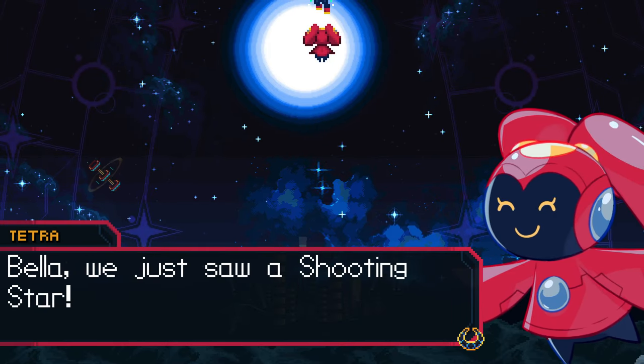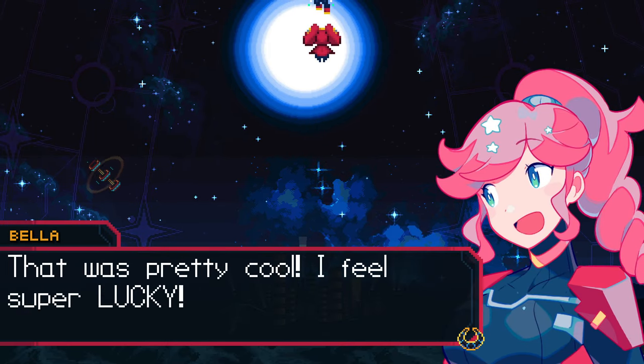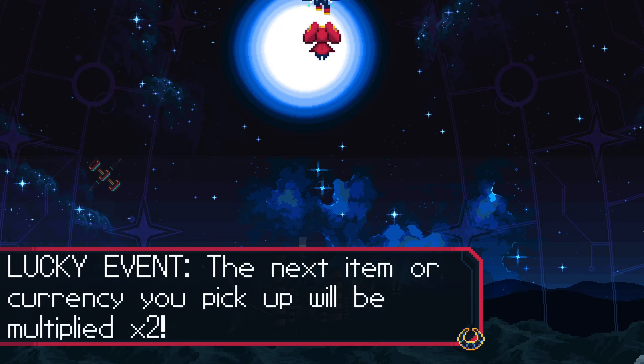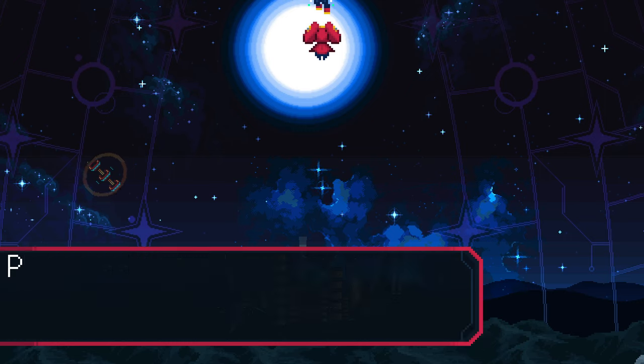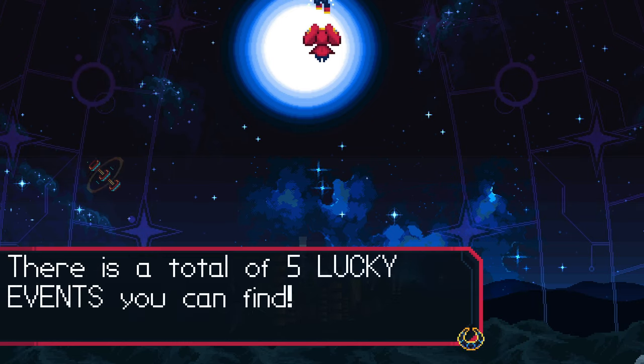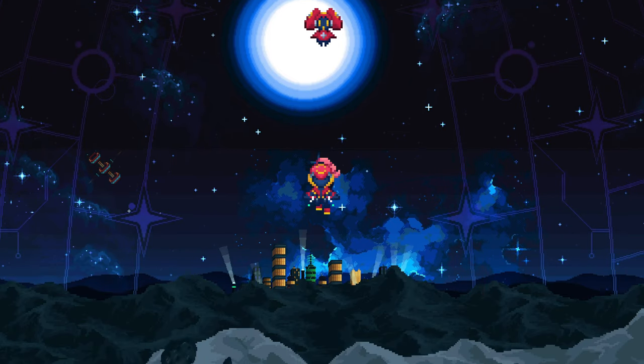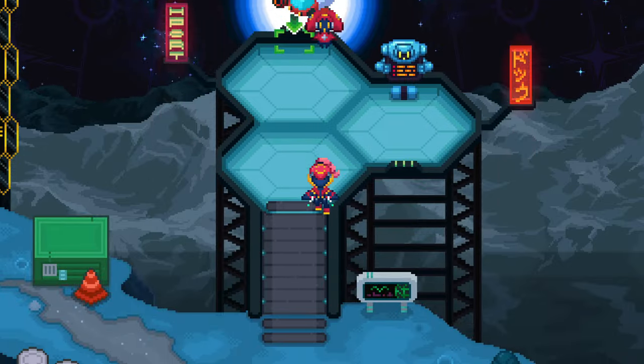There! Bill, we just saw a shooting star. That was pretty cool. I feel super lucky. Lucky event. The next item or currency you pick up will be multiplied by 2. Pick up your next item wisely. There's a total of 5 lucky events you can find. Keep an eye out for those shooting stars in the sky.